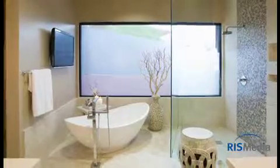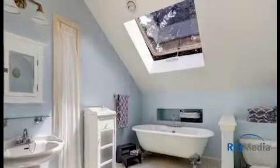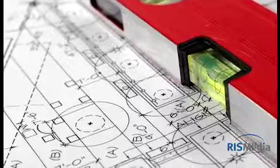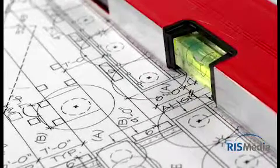Natural light does wonders for any room, and the bathroom is no different. So if your home layout allows for it, try carving a skylight in your bathroom to flood the space with daylight. If you can't afford a skylight but still crave a well-lit bathroom, mix multiple light sources.